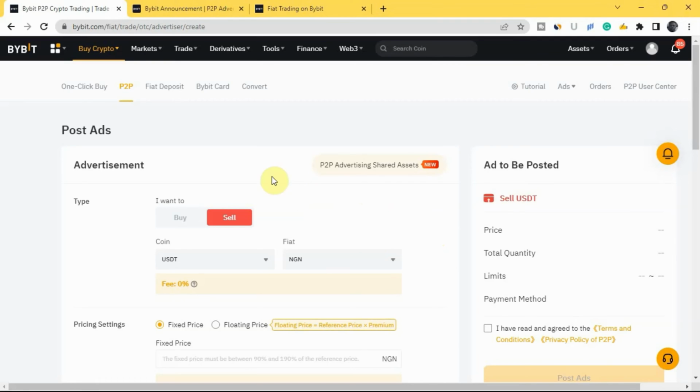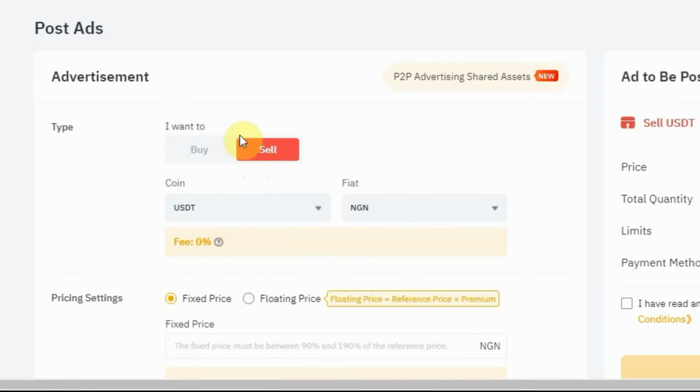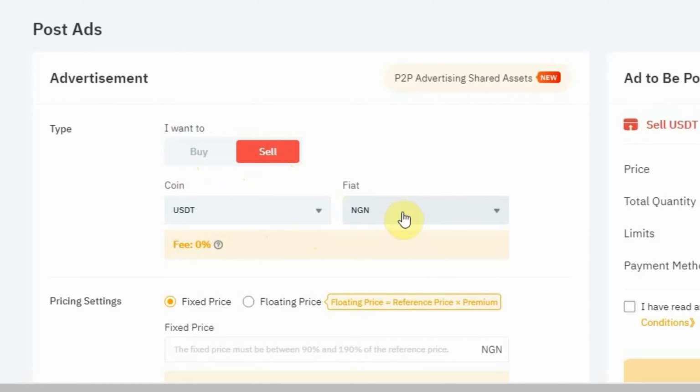So back to how to post your ads. The first thing you need to do right here is to pick whether you want to buy or you want to sell. So let's pick sell for this ad. Then the next thing is to pick the coin you want to sell. For example, we want to sell USDT, so pick USDT. And then next is which fiat currency we are receiving. We want to receive NGN, so we want to sell USDT to get Naira in our bank account.